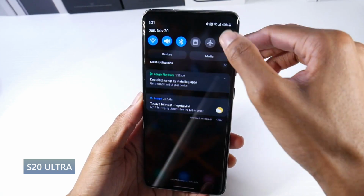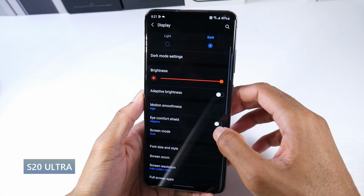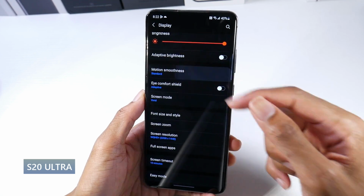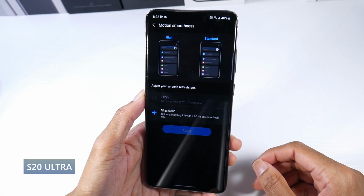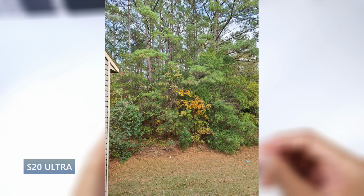The stereo speakers are pretty decent on here, fairly loud. You also get all the bells and whistles as far as the under the display fingerprint sensor, Samsung desktop support, reverse wireless charging, and this has a crazy camera setup still. It's still pretty good, even though this phone, when it first came out, had some bad focusing issues and stuff like that. With the new update, a lot of those problems have been fixed.